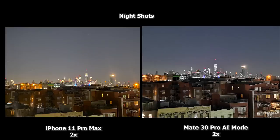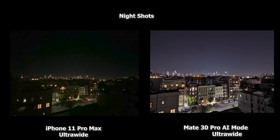Now, when we go into the zoom lens, this is a 2x zoom for both devices. Again, same concept. The Mate 30 Pro is making it brighter, so the buildings look brighter, and then the background with the New York skyline also is brighter. It's trying to sharpen that, but it's a little fuzzy. Both of them are trying to do it. I would say the Mate 30 Pro image is better, because it's brighter, there's less fuss, and also the images are clearer.